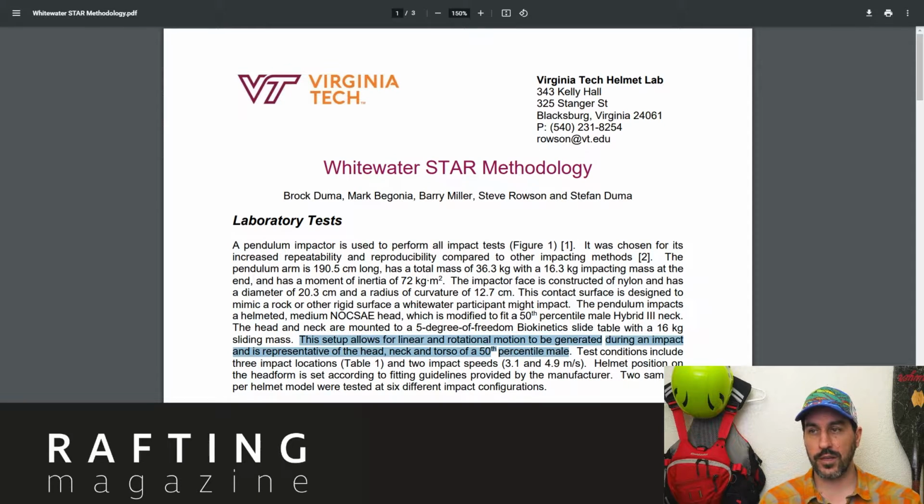Now, the interesting thing about this study, and I think the methodology is critical here, and I've seen a few different breakdowns and people talking about this, but not a lot of diving into the methodology. So I want to talk about what this is all about and how they did this. So you see here I have highlighted: the setup allows for linear and rotational motion to be generated during an impact and is representative of the head, neck, and torso of a 50th percentile male.